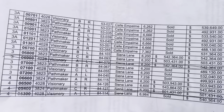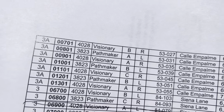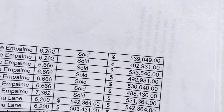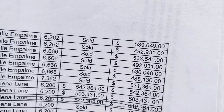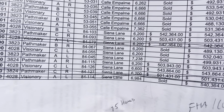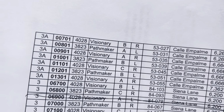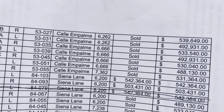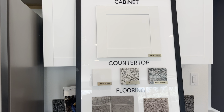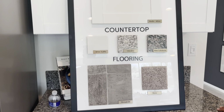All right, so this is the list of their sold and then also currently available homes. So you've got the Visionary and the Pathmaker up at the top there. Those are the two-story floor plans. And those were selling at $492, and then the other one at $539. So they're definitely in the high 4s to lower 5s, and compared to Sevilla, it is a bit cheaper. So if you're about affordability and you just need something maybe a little bit lower price, this is still a solid area. What Bellissima is doing in order to keep their costs down is they are not doing tile in any of their homes. They are doing a laminate flooring.